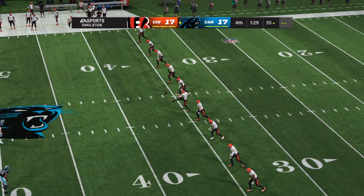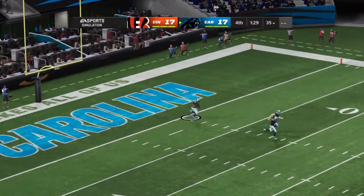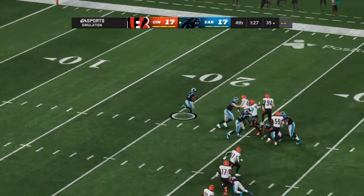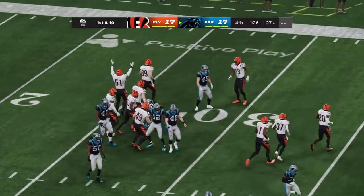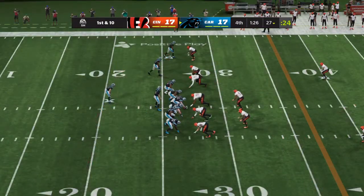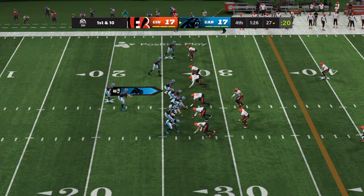Seventeen the score, all even to this point as the kick's away. Amir Abdullah going to take it out of the end zone. And this return will net positive as he gets past the 25 and up to the 27-yard line. This Carolina offense at the line, ready to go.